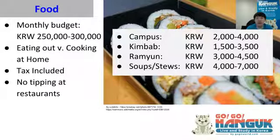And it may have other things in it. Maybe it will have some egg or some rice cake, or maybe some ham or something like that. So it won't be just the package of ramen you can buy at the convenience store. So you're getting a little bit more for your money.